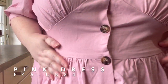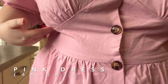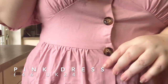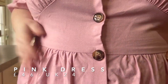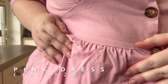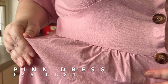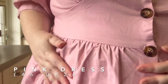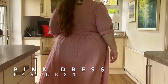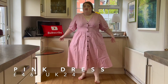But here is a close-up of the dress. I love all this kind of waistband detail. It really does fit my shape perfectly. And we've got these nice big chunky tortoiseshell brown buttons, the nice waistband, and you can probably see the quality of the fabric. It's very thick. It's like a sailcloth, isn't it? Yeah, it's excellent quality. If I'm honest, I don't think I've ever found a dress made out of this kind of material in plus size. So it's amazing to see.